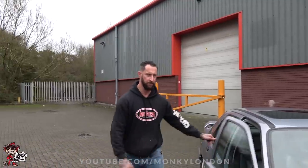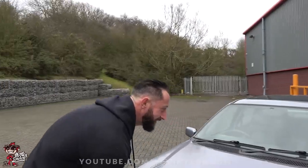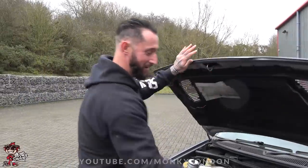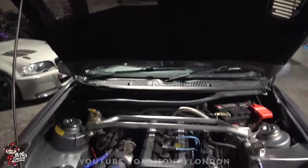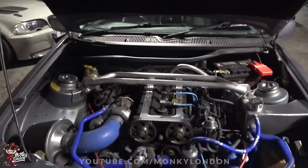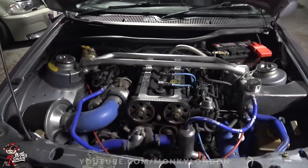You have to excuse me, Dave, because I am a complete Ford noob. I know absolutely nothing. So hopefully you can kind of shed a bit of light on what I'm looking at. I can't be as thorough as I normally would be. It's a forged engine build on this car. It's running a 200 block, which is the stronger block for the Cosworths. There was a 205 and a 200. This is the 200. From the RS500?